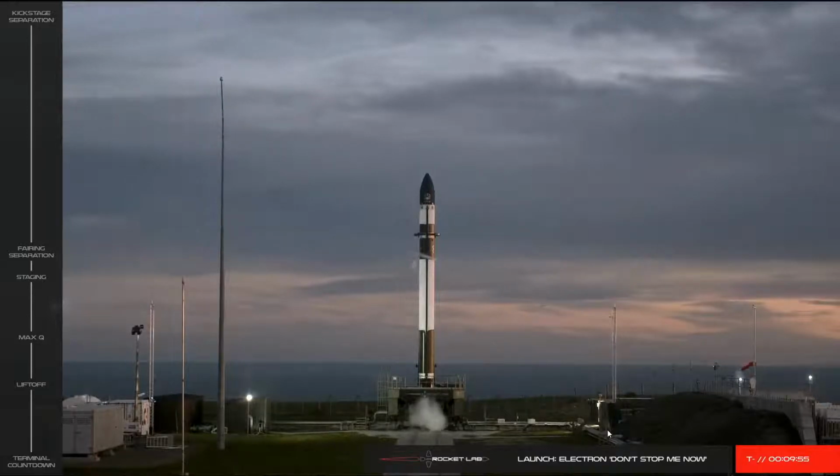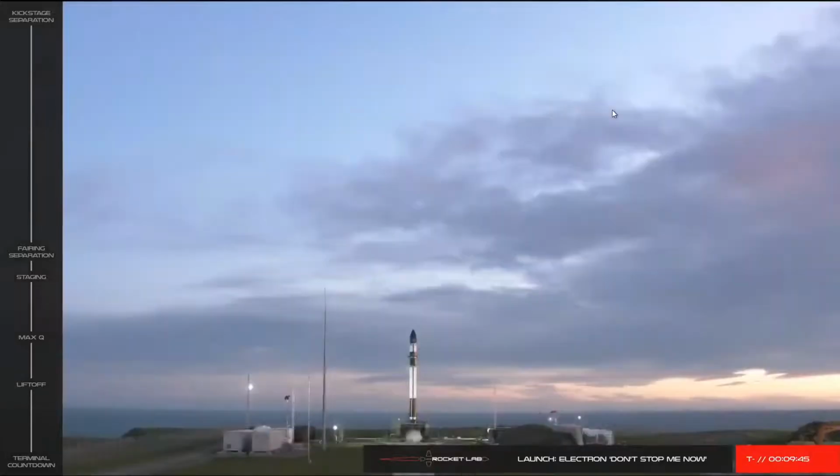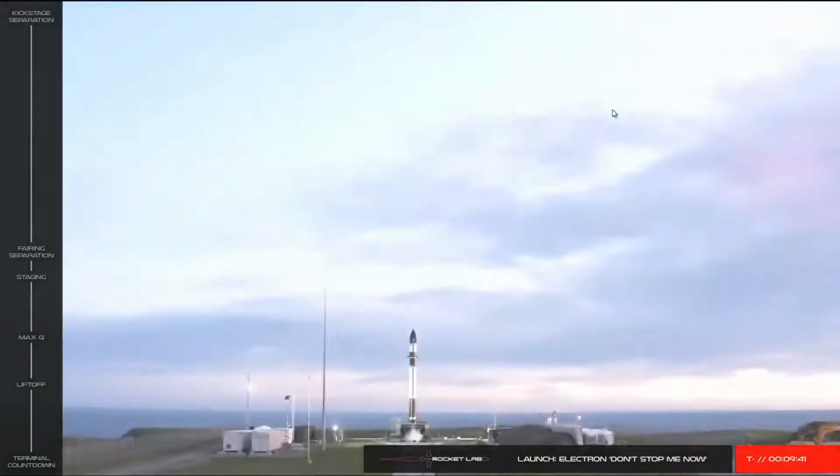Please confirm all separation events are armed. Okay. All separation events are armed. RF, please confirm stage 2 S-band has been switched to high power for flight. Confirmed. And Avionics, please cycle vehicle camera logging and confirm.